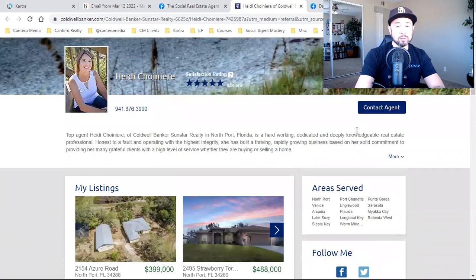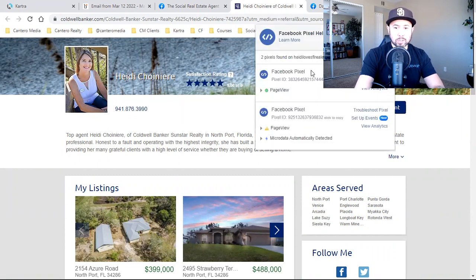And here's the other thing. When I click and I come over to the page, 1000% of the time, if there is a pixel on the page, this pixel is not even hers. Now, in this case, it could be because there's her .com. So shout out to Heidi. For sure, one of them is her pixels. The other one is Coldwell's. That's why there's two. So shout out to Heidi, but Coldwell is also capturing all that data. And that's not really what you want.